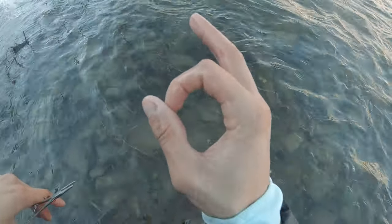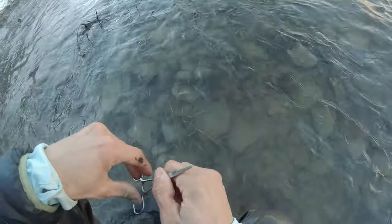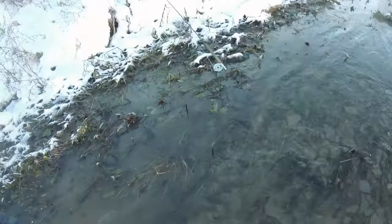Oh man, that's money. That is so money. Sweet. I kind of missed the hookup there because I was taking a shot of that beautiful bank covered in snow, but we'll take it.